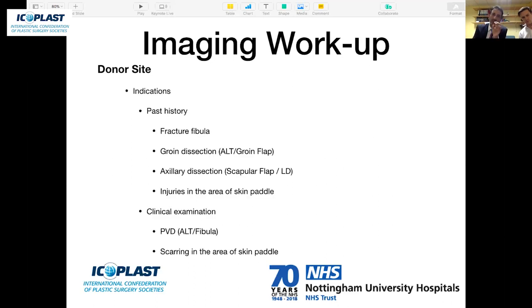So coming to indications for donor site imaging, something that I would consider is if the patient has any past history of injury to the fibula; in the case of a free fibula, we would probably be looking at doing some imaging. In the case of an anterolateral thigh flap or a groin flap, if the patient has had previous groin dissection or any previous tumor surgery to the groin, that is again an area where we may like to assess the main vessels. Similarly, for the scapular or latissimus dorsi flap, if the patient has had any axillary dissection previously, and unless it has been documented that these vessels have been preserved, you might like to do some imaging beforehand. Similarly, it's quite obvious that if you are going to take a skin paddle from an area and there are some obvious injuries in that area, you might like to consider doing some imaging workup.